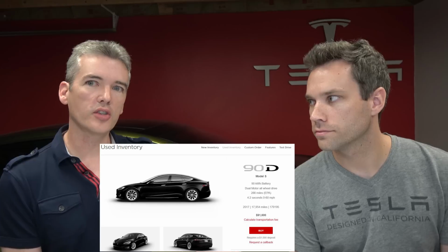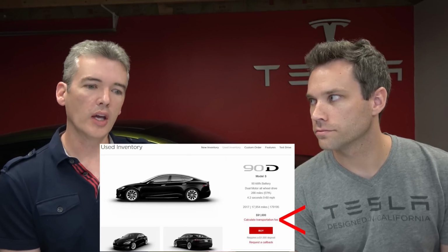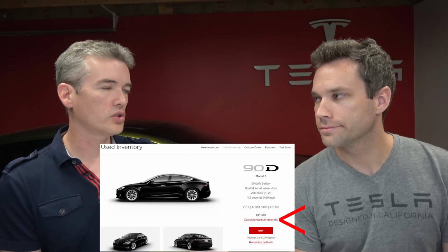But one thing you can do, if you don't want to have to pay that $2,000 delivery charge, is you can narrow down your search results on our website so that it only shows you cars that are close by. And then you can check to see, when you click on the links for those cars, it asks you for your zip code, and it will tell you if it's like a $2,000 charge or if it's free. There might not be a delivery charge.